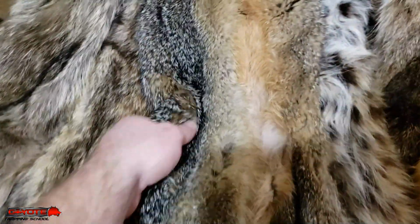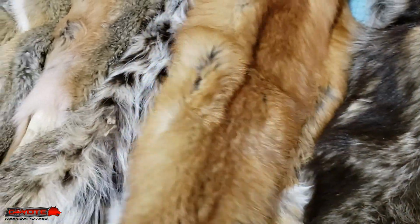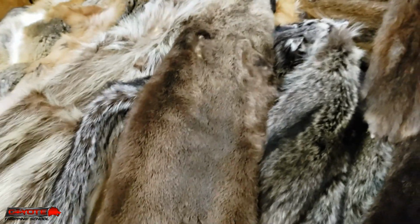So here's a little bit up closer look. Maybe that'll give you an idea. There's the gray foxes, bobcats, nice cherry reds. I don't care what you say, that's pretty. Nice old raccoon there. Got my otters, and I love an otter.